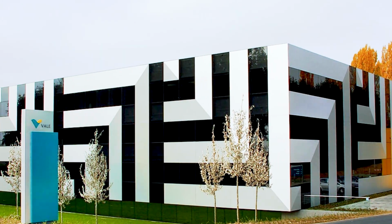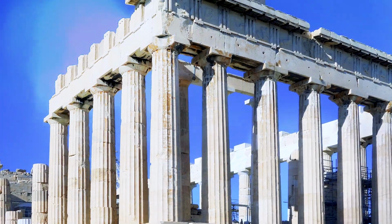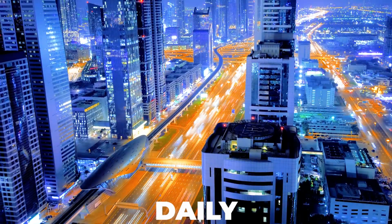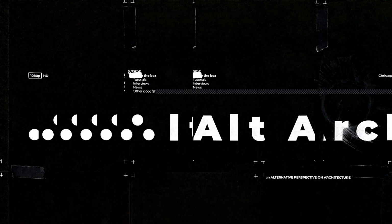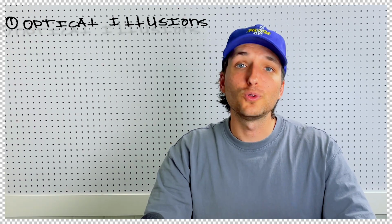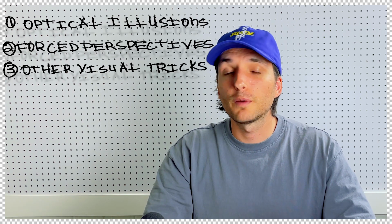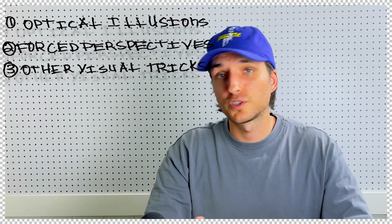That, of course, is sarcasm, although it's still really cool to know how these optical illusions can completely change the look and feel of a building and the spaces that we occupy on a daily basis. Architects have always used techniques to create buildings that appear to defy gravity or even play with the viewer's perception. These techniques include optical illusions, forced perspectives, and other visual tricks that make a building appear like it is weightless or distorted in some way.